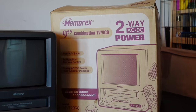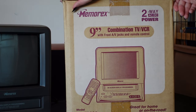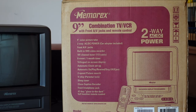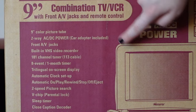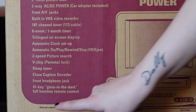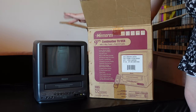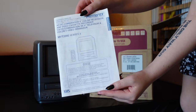Alrighty, let's get those travel plans started off right by unboxing our brand new Memorex Combination TV VCR. I'm giving you a little bit more of a look at the box as I did earlier, but here are some of the specific specs, including the V-chip parental lock, built-in VHS video recorder, and a closed caption detector. This box even had the styrofoam in it, so it was pretty cool to lift everything up and see what was underneath. The first thing we have is the user manual.